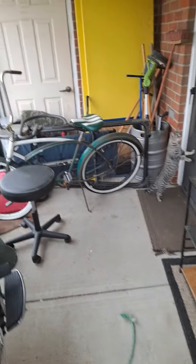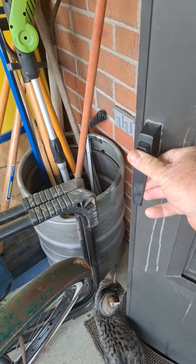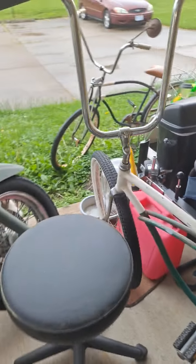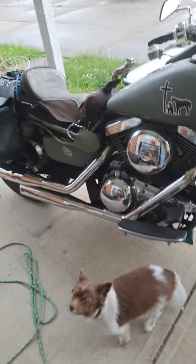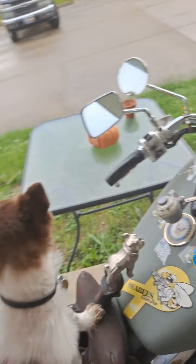Doc, do you want inside? I'll let you inside if you want. Come on. Get him used to the coming and going. No, don't want in? Not so much. Where are you going, Annie? You want to sit on the bike? You want up? Up. Let's see if you can sit. Sit pretty.